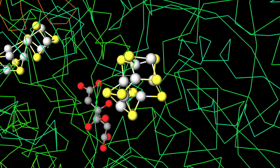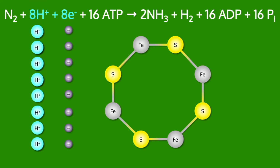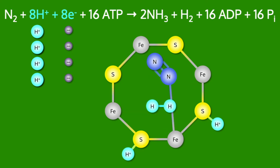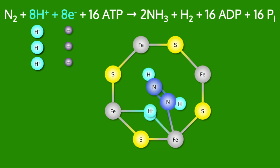Let's watch this section on the M cluster to see the reaction unfold. The 8 electron-proton equivalents seen in the chemical equation are added one at a time. Each step is called an intermediate. The first 4 intermediates result in this structure. The diatomic nitrogen then donates electrons to these 2 hydrogens and binds to the 4th intermediate, producing diatomic hydrogen and releasing energy. This energy is used to cleave the triple bond and attach these 2 hydrogens to the nitrogen.